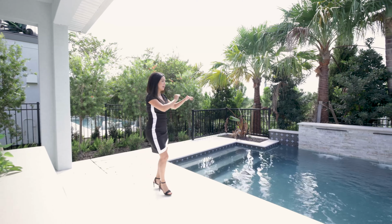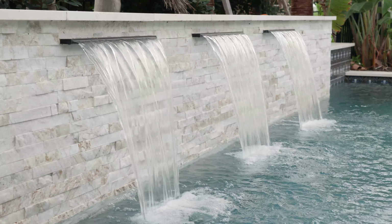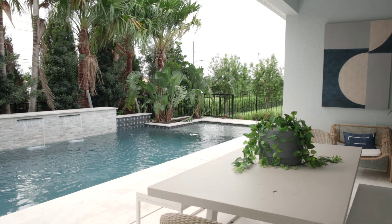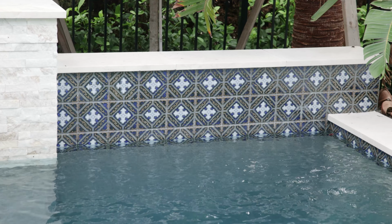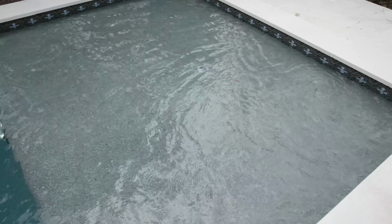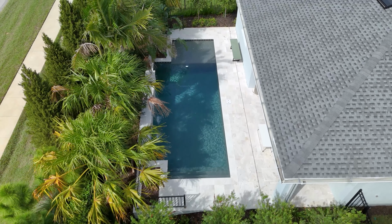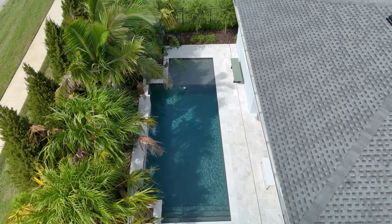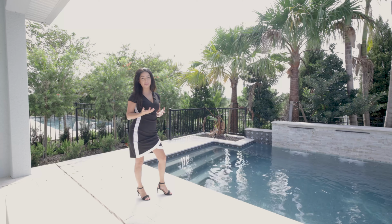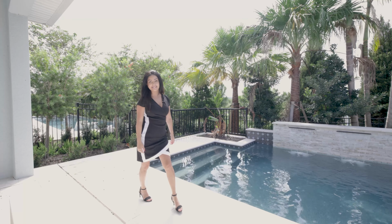It has the stacked stone with the waterfall feature, three waterfall features. And then the really pretty decorative tile all the way around. You have your pebble tech finish, and they went with the darker finish, so it kind of makes it look like a lagoon. I love this space. I love Toll Brothers. If you're looking for a custom high-end builder, this is definitely the one to go with.